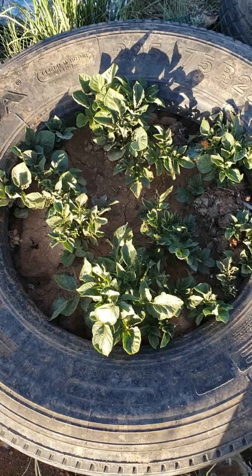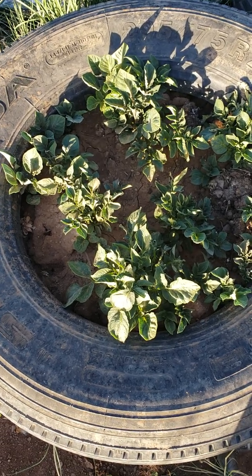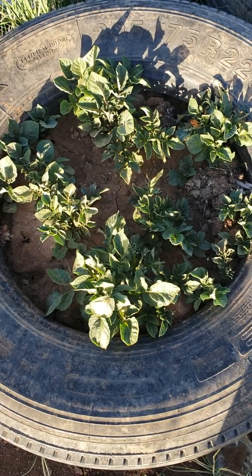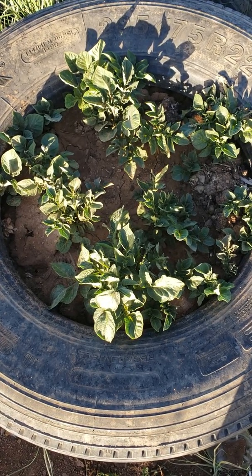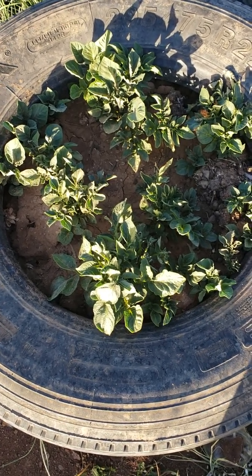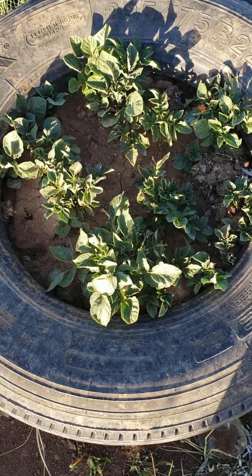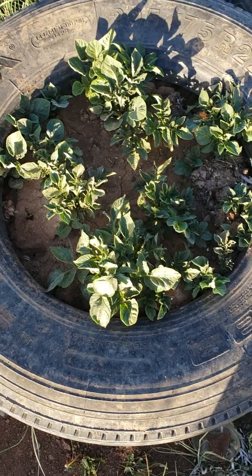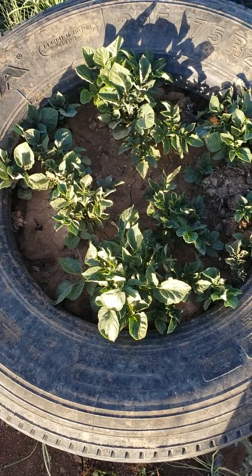This is an indeterminate breed of purple sweet potato, so we'll probably grow it about 4 tires high. And then we'll stop and let it flower out, let the leaves die off, and then we'll take them off 1 tire at a time and harvest the potatoes out from it.